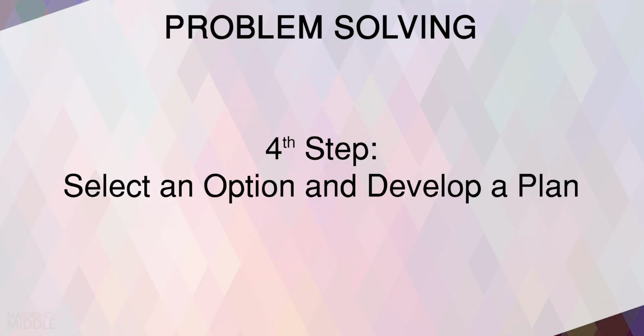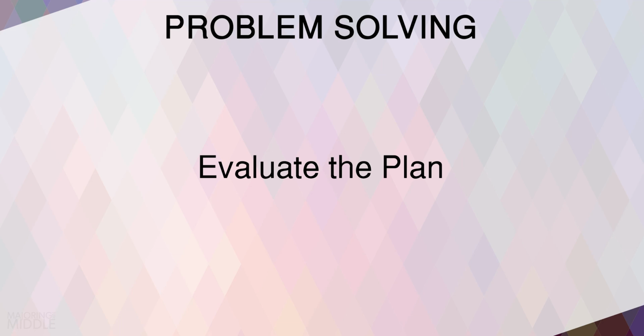Step 4 is to select an option and develop a plan. Decide on the best action to take and think through the steps you'll need to take from start to finish. Remember to consider everyone involved and how they will be affected by the plan. Lastly, you'll need to evaluate the plan to see if it's working. If it's not working, you'll need to circle back to the brainstorming phase in order to select another plan or come up with even more ideas.